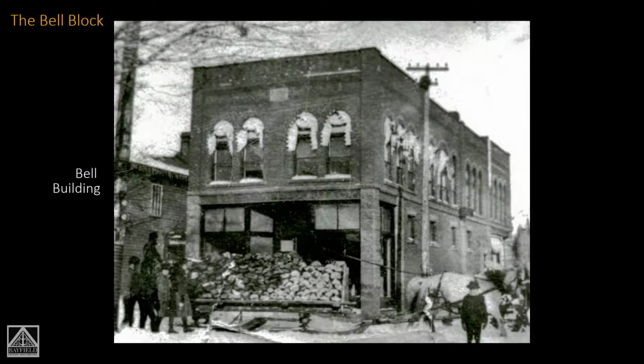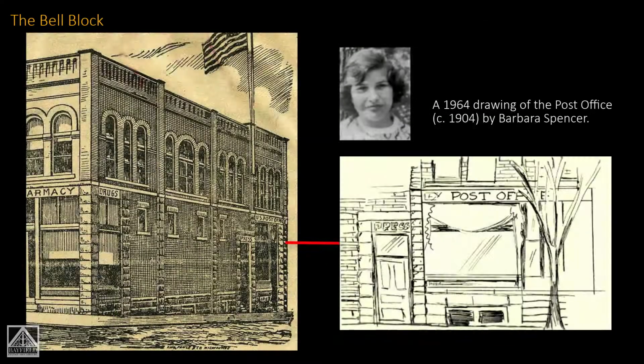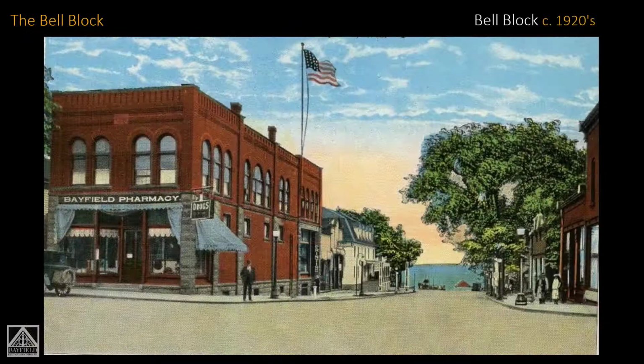So there's another look at the building. I think this is really kind of neat. This is a drawing of what the post office looked like in the Bell Building in 1904. It was done by a commercial arts teacher in Bayfield, a woman named Barbara Spencer. But it really just gives us a nice look at what that post office looked like. And we see that the entrance to the press was on the left side, and so the entrance to the post office was here on the other side. All right, so that's 1904. That's what it looked like. Thank you, Ms. Spencer.